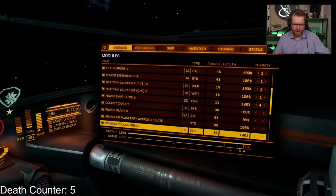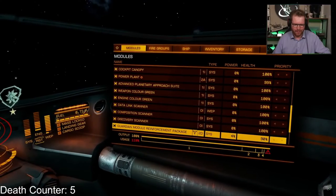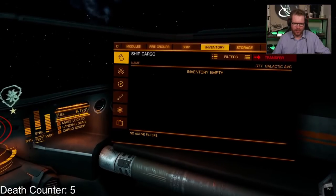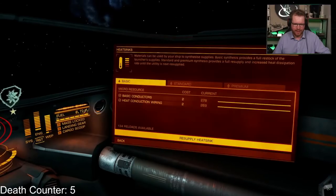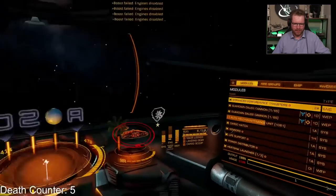There we go. Some damage to the sensors, that's fine. Module reinforcement packs. There we go. Everything else looks really good. All I need is just to refine or to get my heat sinks back. There we go.